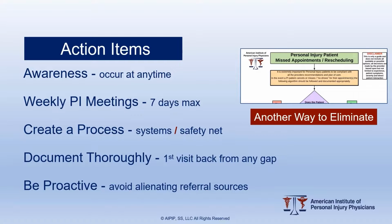So many providers are just so excited that the patient came back and they're back on track that they jump right back into treatment and don't even realize that there's some steps that you have to take to eliminate this issue when the patient does come back. And then finally, be proactive. Avoid alienating your referral sources. If the attorney sent them to you, you don't want to make them angry and give them a reason why they don't want to send any more clients to you.